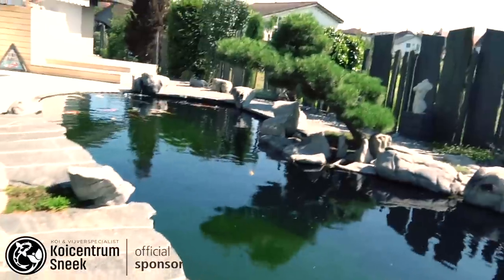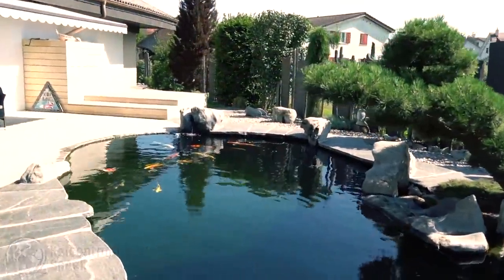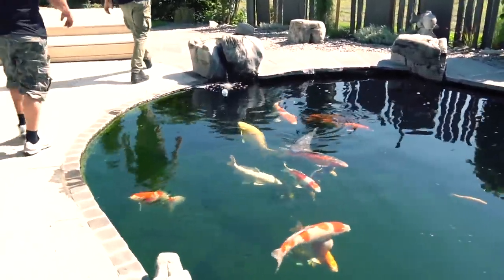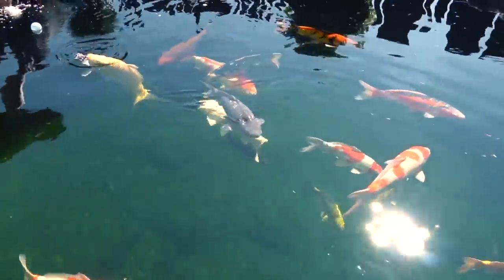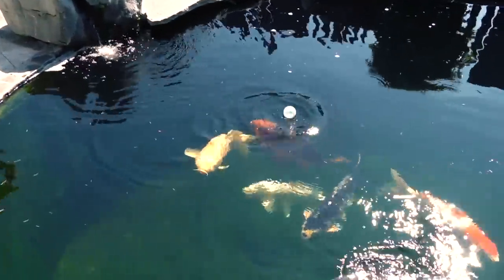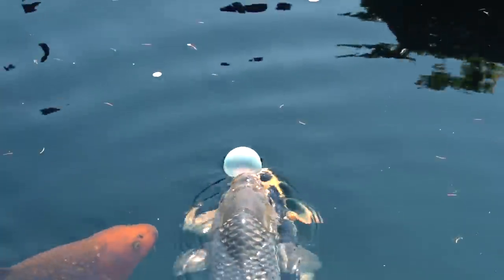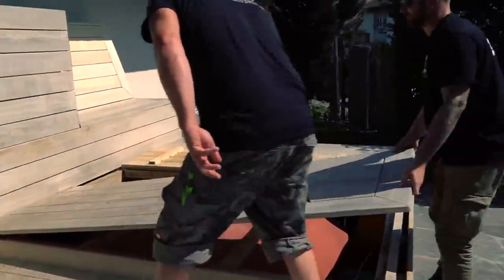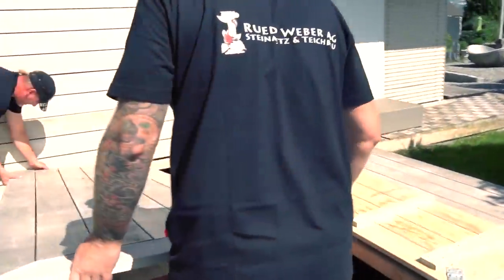So this is the second pond. This one is also playing with the balls. There you go. It's like a kindergarten. So we got here the second filtration system for the second pond.